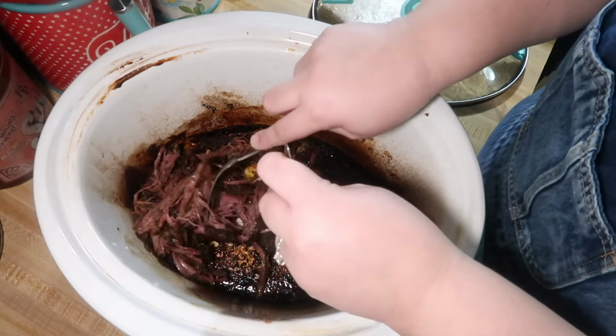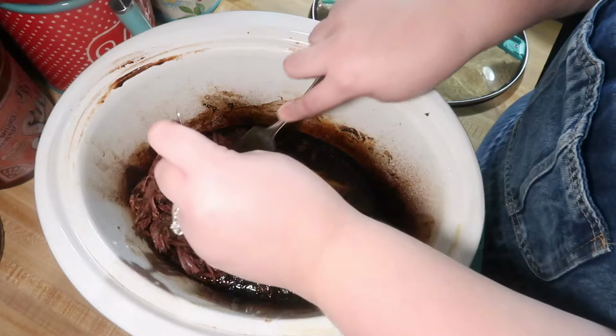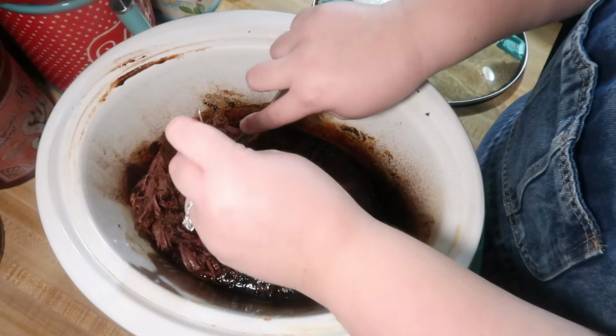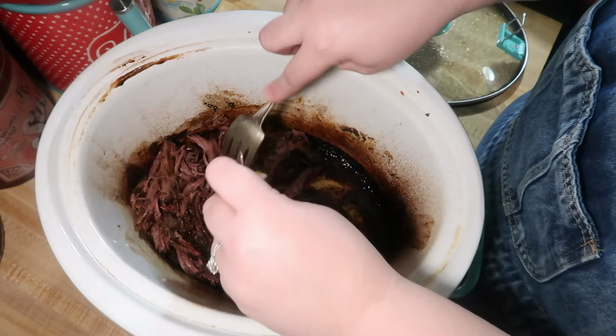I would suggest not cooking it this long, or maybe adding a little bit of liquid. This is like the only time I think I've ever cooked something and not added any liquid to it in the crock pot. Probably not the best idea.